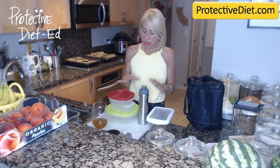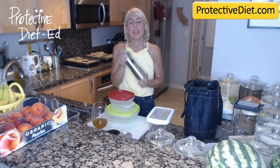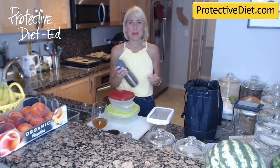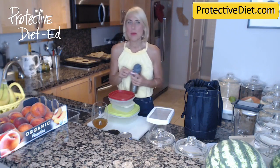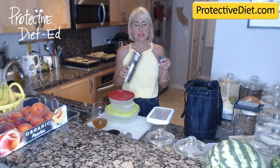So these containers I wanted to show you, they all fit into here. Number 1, let's cut out the plastic water bottles. So many people that travel say to me, oh, I can't, because where am I supposed to get water? Well, get yourself a thermos, a small one.